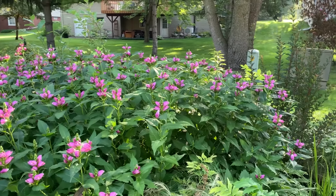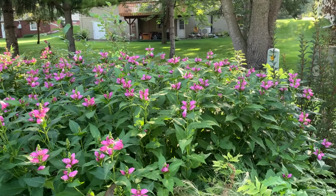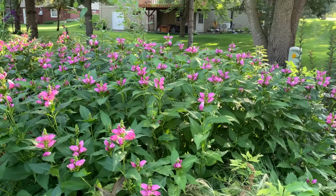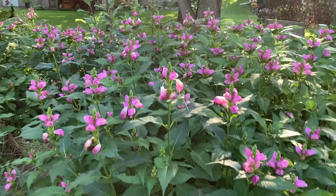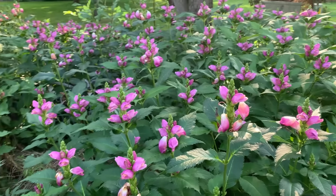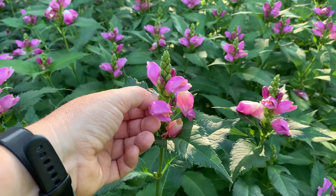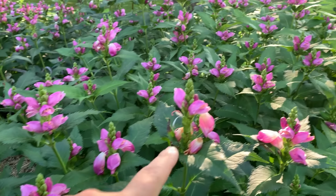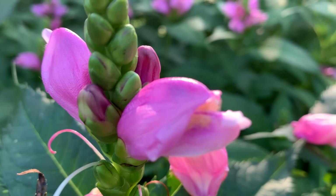This is beautiful. This is Turtlehead, Chelone. It has been here probably for 12 years at least. So it does spread. Bees love it. When it's this early in the morning, a lot of them are not out. But it's been blooming for a bit for the flowers to be falling off. But it's fun to watch them because they go in there. It looks like a little turtle. That's why.